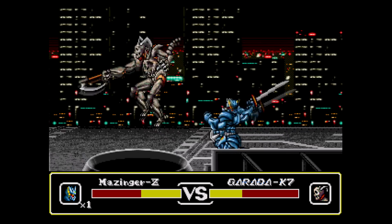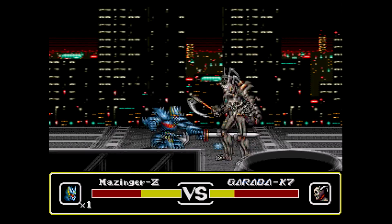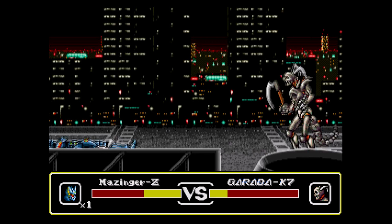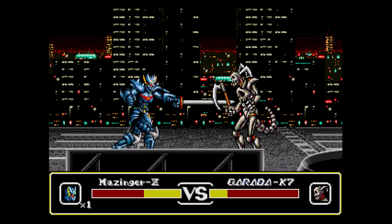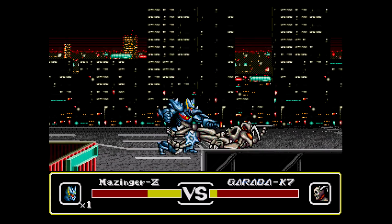The controls here are simple as well, but each enemy has a special attack that must be either blocked or avoided to defeat them. This adds a layer of depth to the game, with each battle representing a different strategy needed to defeat your foe.